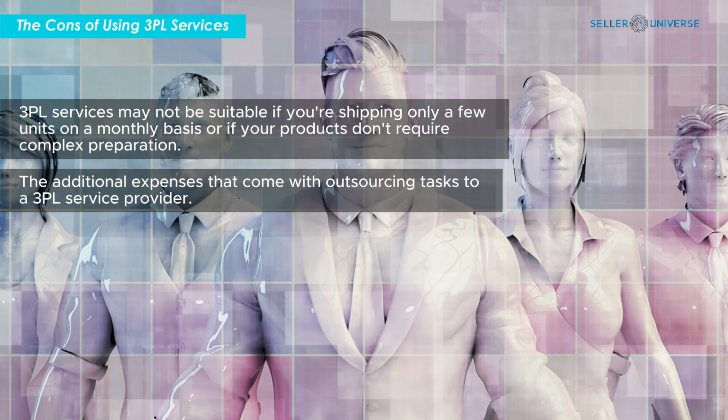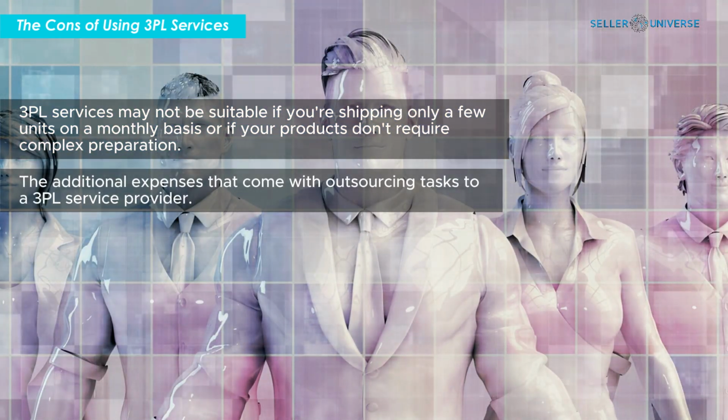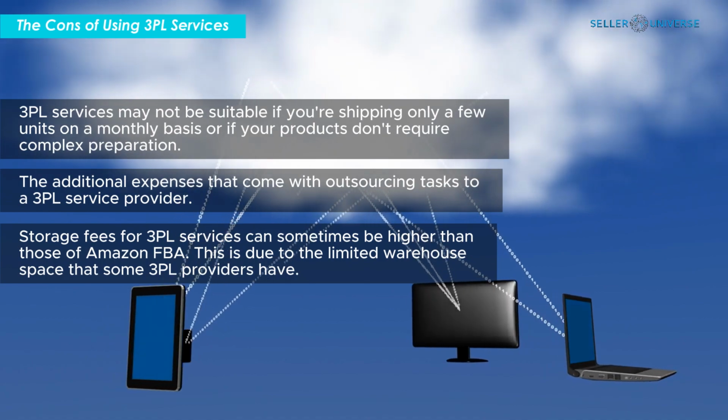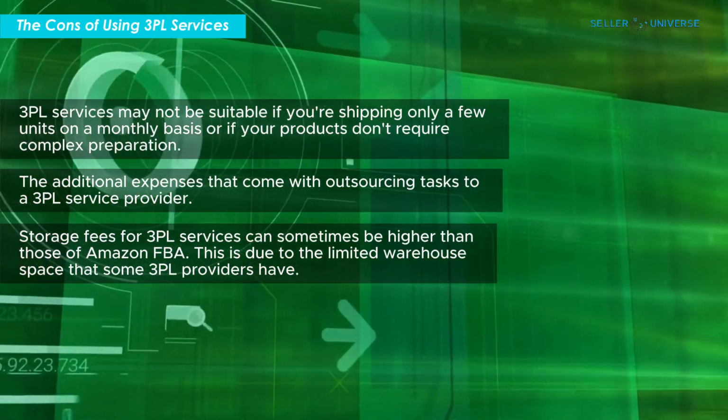Another thing to consider is the additional expenses that come with outsourcing tasks to a 3PL service provider. Additionally, storage fees for 3PL services can sometimes be higher than those of Amazon FBA. This is due to the limited warehouse space that some 3PL providers have.